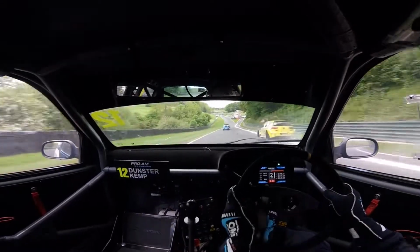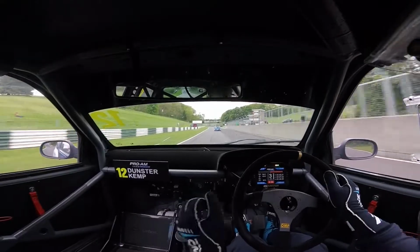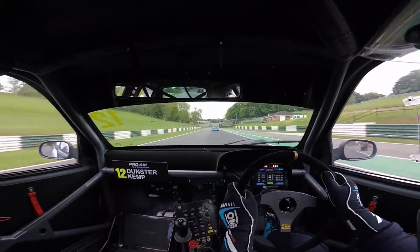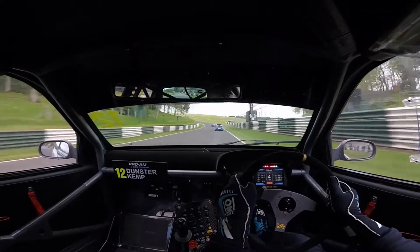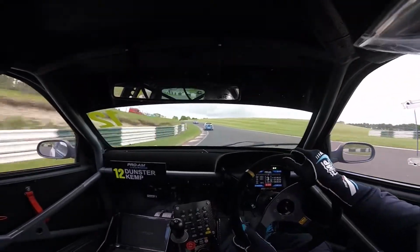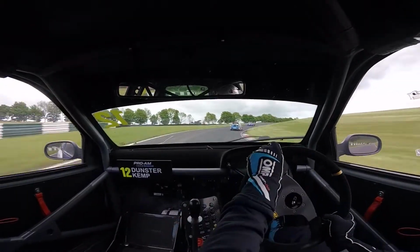We've got the yellow Golf, which is Class B. I think he was the race leader. Had to make an early pit stop for an issue. Now Jack's firmly got his sights set on these two Class D cars in front to put us at the front of Class D and back at least with our own class cars.